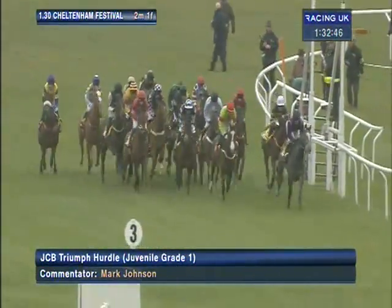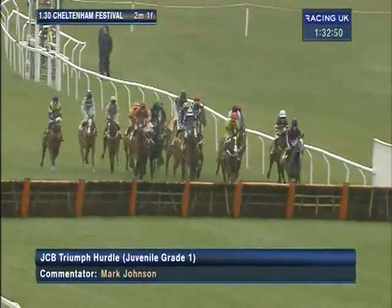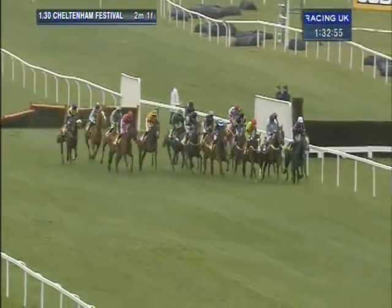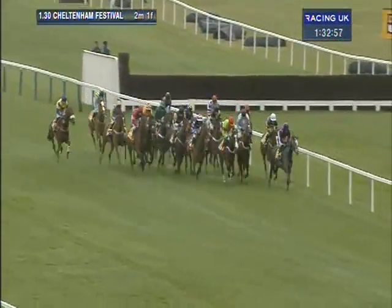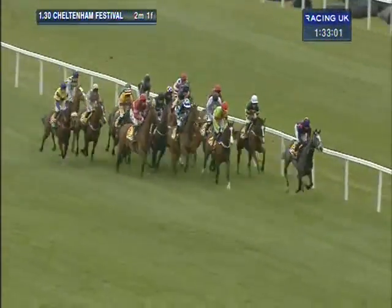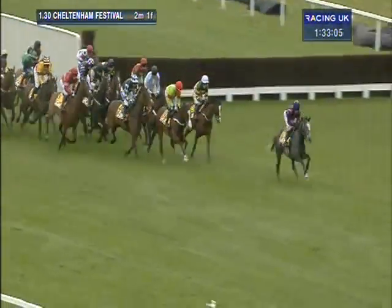The final day of the Festival 2013 is underway with the JCB Triumph Hurdle Grade 1, and it's Dia Carley and David Casey who will lead them over the first. Far West made a significant mistake at the first flight of hurdles, and so too Masters Blazing right at the back of the field. His stablemate, Some Others Do Have 'Em, is taking a very strong hold as they now head onto the racecourse proper.